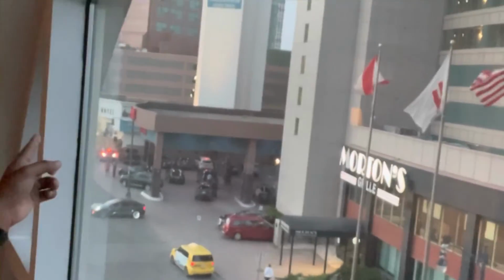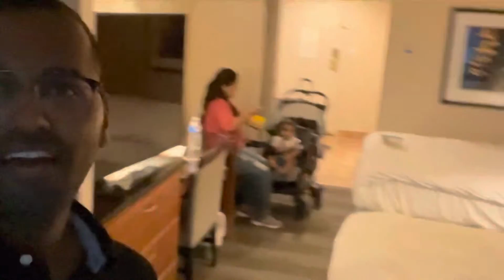And you know, this is the street. I can see US flags, Canadian flags and everything. But yeah, the room is actually not bad. First timers to Canada, right? I'm not a first timer to Canada or Niagara Falls. I've been here like 6-7 times, but still it's nice to revisit after approximately 6 years, coming back to Niagara Falls.